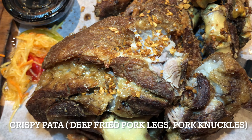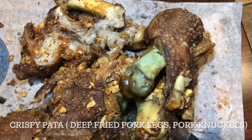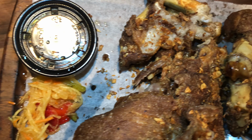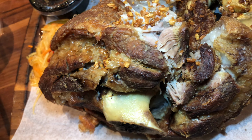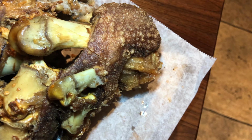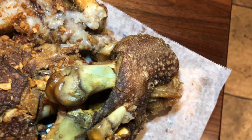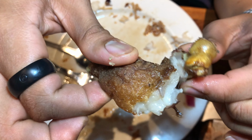Next is crispy patta or deep fried pork legs and pork knuckles. So you can either use the legs or the arms of the pig, boil them in seasoning, and then deep fry. The way they fry it produces meat that is soft and tender on the inside, very crispy skin, and sticky, tasty gelatinous cartilage and tendons.